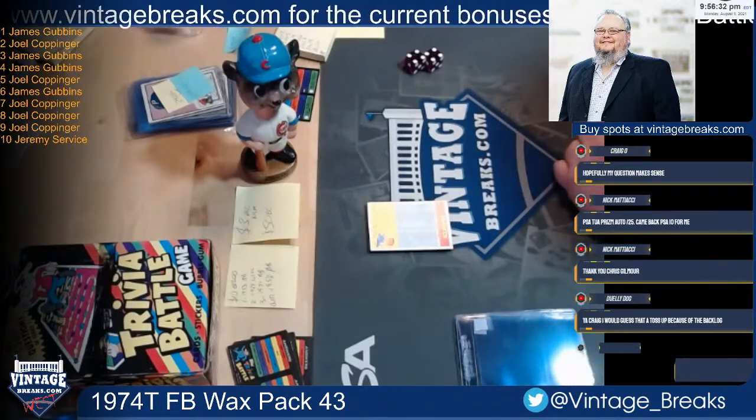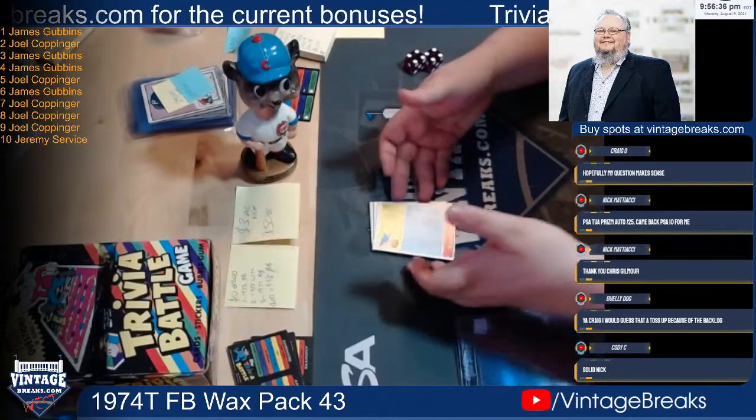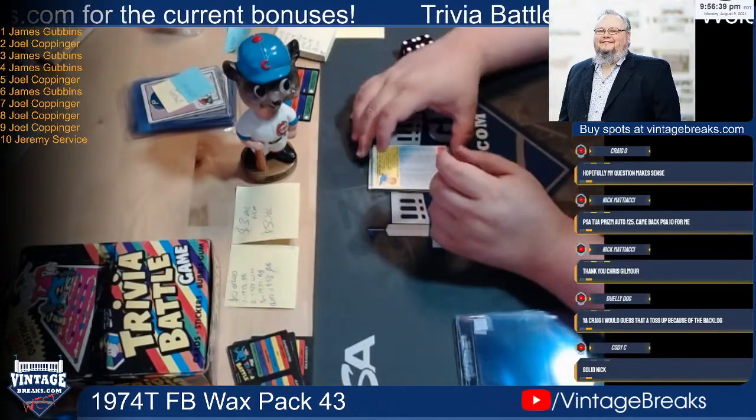PSA 2 Prism Auto 25 K-Back PSA. Nice, Nick. That is a heck of a hit. Heck of a hit.